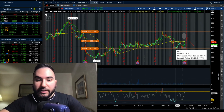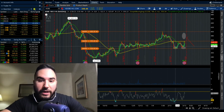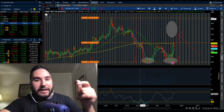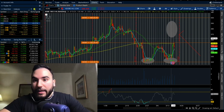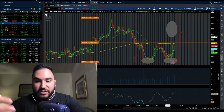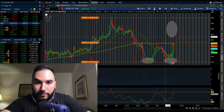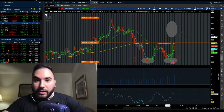So if 355 could break on Adobe after they beat EPS, beat revenue, and guidance was strong, we have a wide open gap here towards 380, 400. And no, I'm not saying it's going to go there just like that in the snap of a finger. It's going to take time, but that's where we could be trading. Big if though, if we break 355 into the 360s, that's the trajectory we're going to be heading in. So Adobe looks pretty good. It's not there yet fully, but if it breaks 355, it could be there, and it's going to be looking pretty good in my opinion.